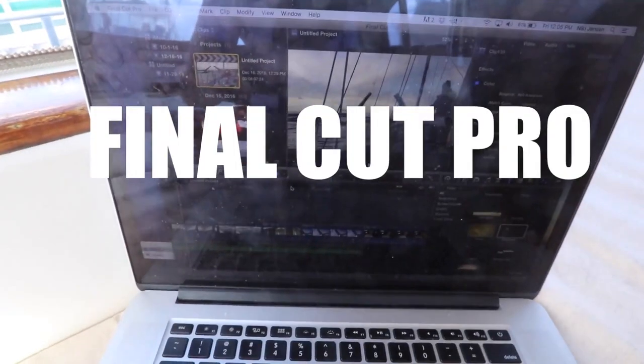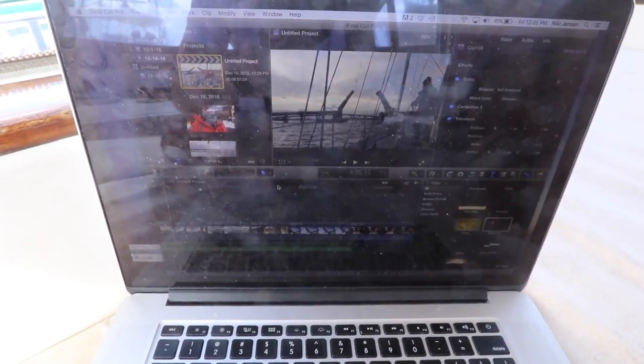The software that we use is Final Cut Pro. We were using iMovie for the first couple of movies, and iMovie works great. It's actually a lot simpler to use. With Final Cut you can do a little bit more color correction and things like that, which is what we started to get into. But you could use either program. We just happen to use Final Cut.